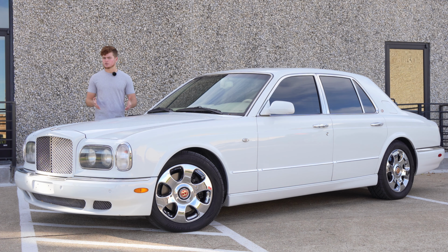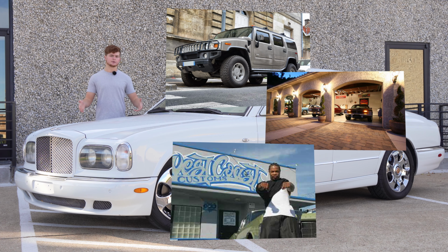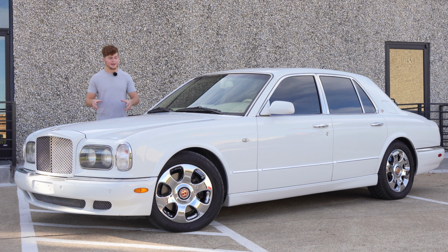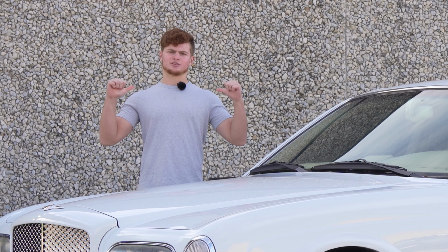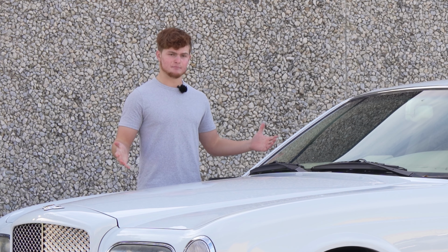Have you ever heard of the term 04 rich? It means cars or houses or celebrities from the early 2000s that really give off the essence of rich. And this 04 Bentley Arnage fits that perfectly. Not only did it cost $199,000 back in 04, it also was a status symbol driven by celebrities and high-ranking CEOs and companies. It was not something that your everyday person had. Well, nowadays, an everyday person like me can easily buy one of these.